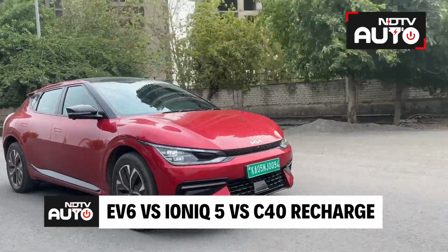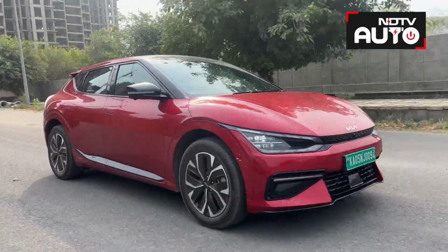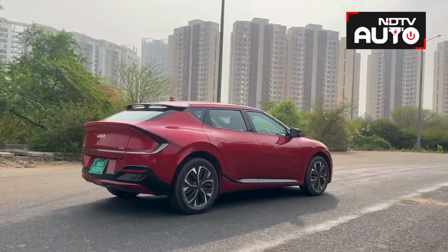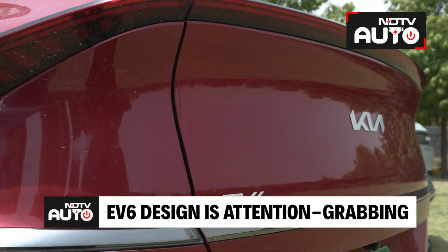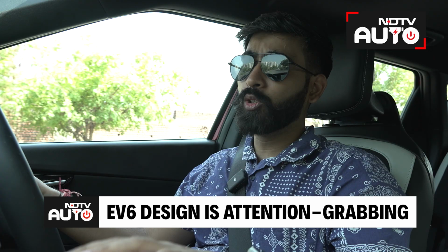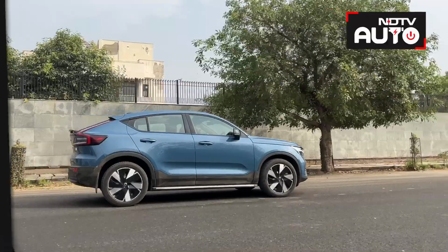EVs are supposed to be fast, but they are also supposed to be silent, and that's what we are going to find out in test number 2. Right now we are sitting in the EV6 and we'll start off from this car. Why? Well, it is the only car in this trio that gets the EV banner in its nameplate. Now we're going to use a third-party app to find out which car is the most silent of all.